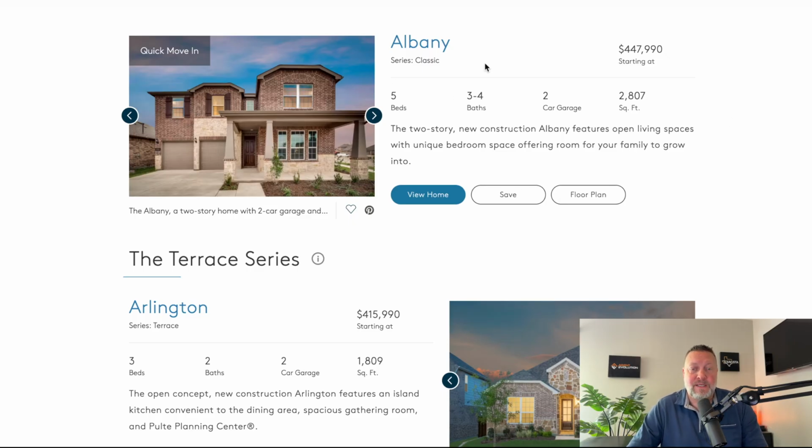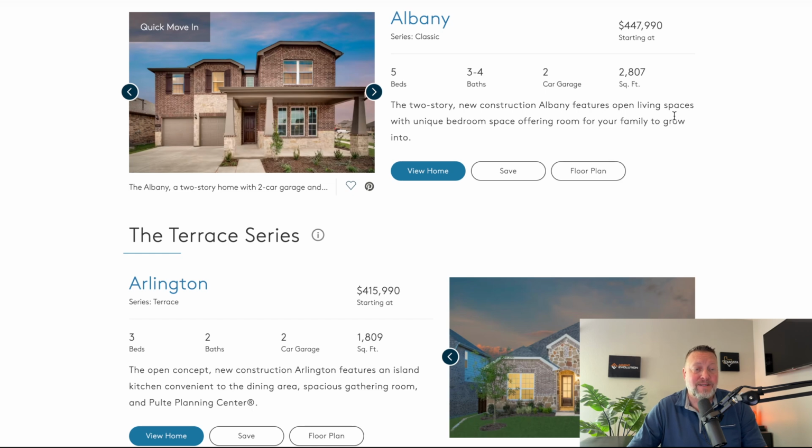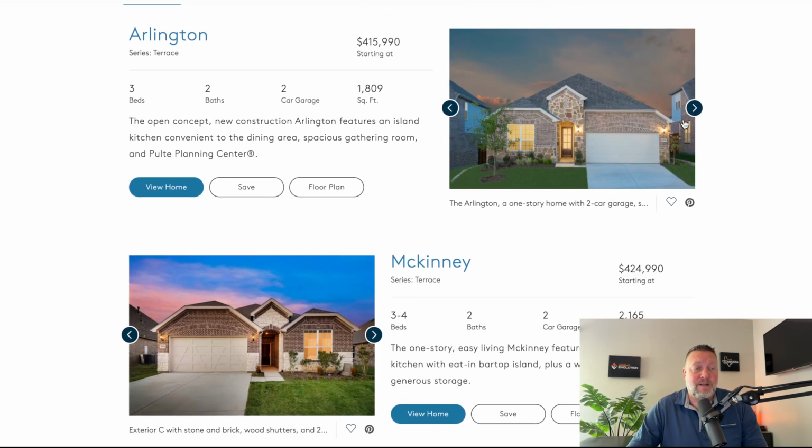Albany is $447,990, 5 beds, 3 to 4 baths, 2-car garage, 2,807 square feet. That's looking like a nice house. That's a good looking house, and it's going to have just enough room.